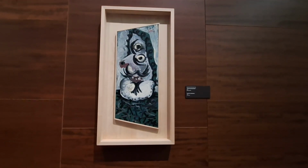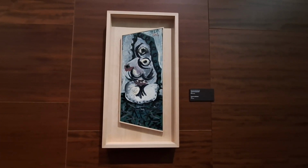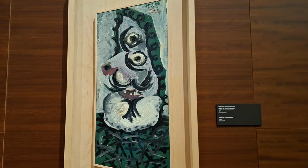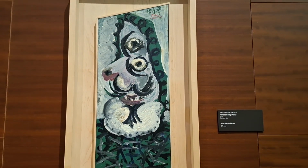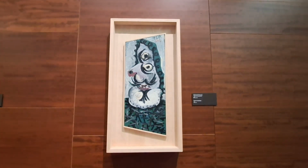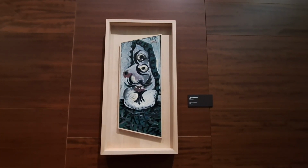Okay, I must include a Picasso. That's a head of a musketeer. Make what you want of it. I do not want to offend anyone, but Picasso is definitely not amongst my favorite painters. He is a son of Malaga though, so I had to include him.